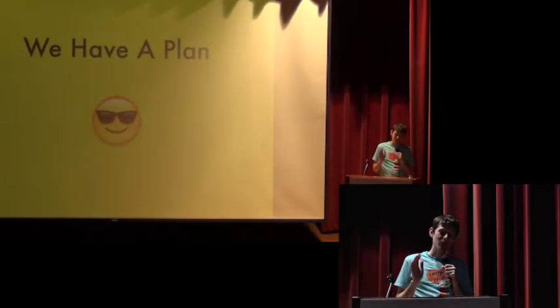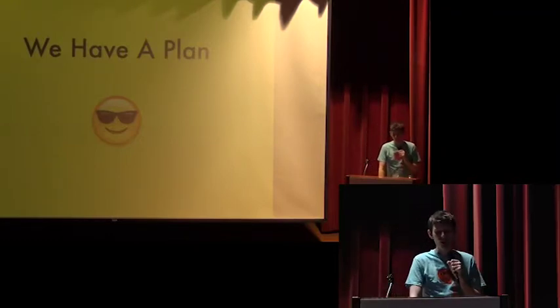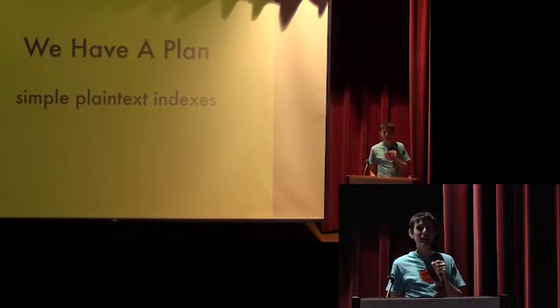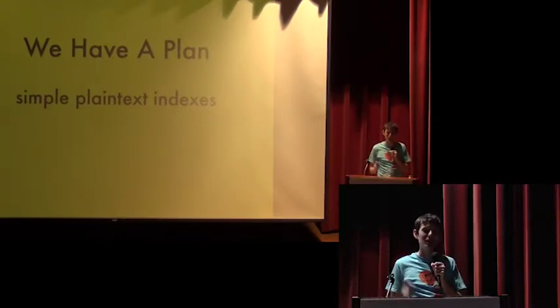So the plan is actually pretty straightforward, but it's very different from everything that we've done before. We're just going to use plain text indexes. The lists of gems and the dependencies that those gems have are just going to be in text. You'll be able to parse them with string.split. There will be no YAML, there will be no executable vulnerabilities, there will be no Ruby objects. There's just going to be strings, and we're just going to pull them out of the text files, and then we'll know what the gem name is, what the gem version is, and what the gem dependencies are.